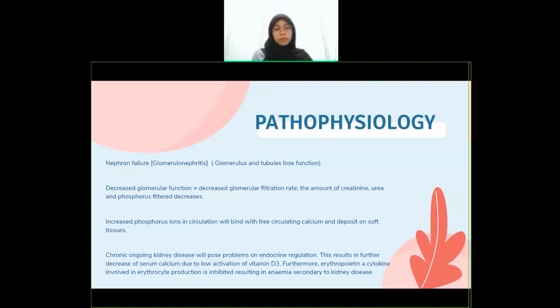So when you have a decreased glomerular function, you don't have your waste products getting cleared from the body. That results in high blood urea nitrogen, creatinine, and phosphorus, which is really important because phosphorus, as an ion in the blood, combines with calcium and gets deposited. So you will have mineralized tissues. When serum calcium goes down, one of the other functions of the kidney is to regulate the parathyroid hormone. So in chronic ongoing kidney disease, you can see there will be a further problem with the endocrine regulation, where there are low levels of vitamin D3.